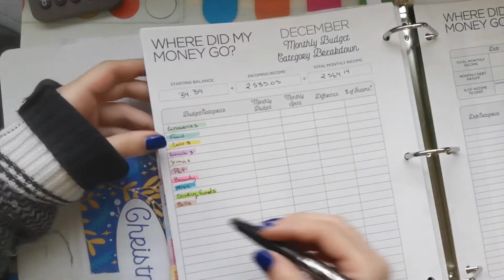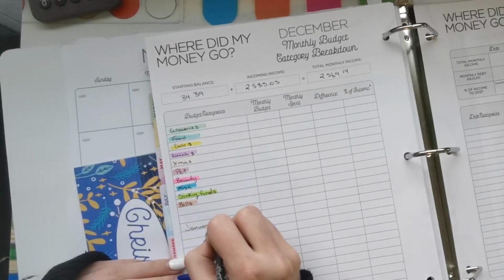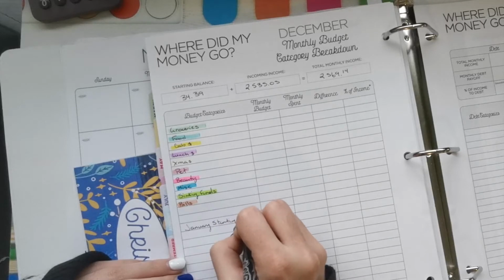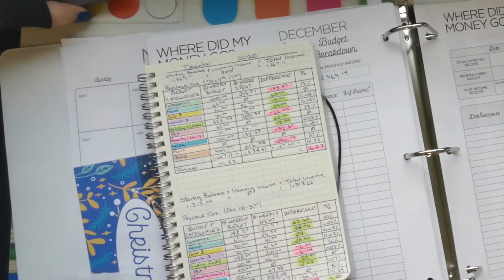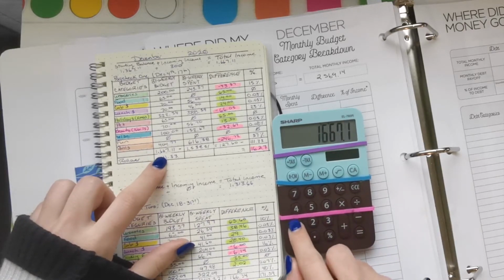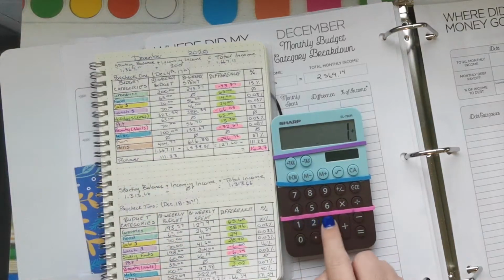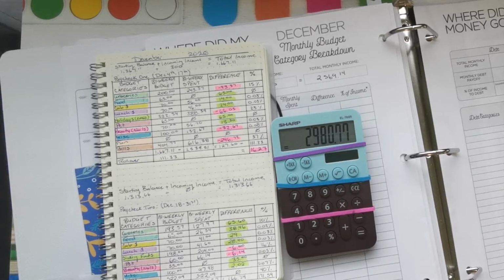And then we're also going to have our January starting balance. Just put that here. So one thing I want to see is if I add these two numbers, if they equal that. So I've got my 1667.11 plus 1313.66. That doesn't quite add up though, so I'm a little bit confused by that. And if that number's not right, then this whole budget's not going to work.